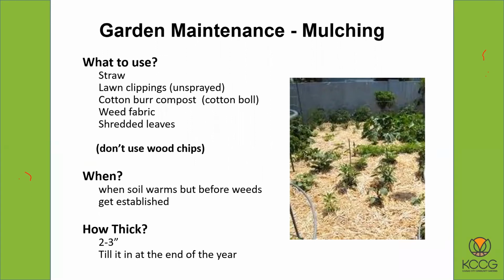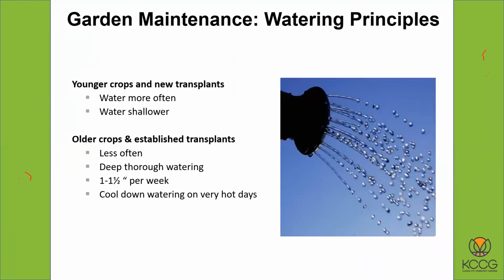And then at the end of the year, ideally you would till that in and improve your soil by adding that organic matter. We're almost to the end here. Watering, very important. Younger crops need to be watered more often and shallower. You don't need to water deeply.